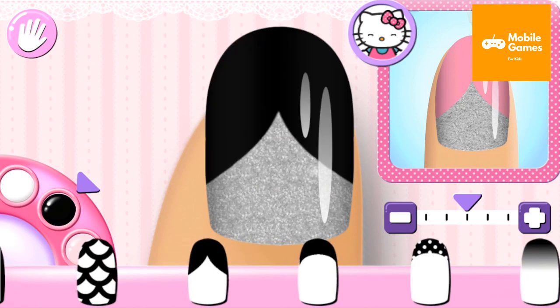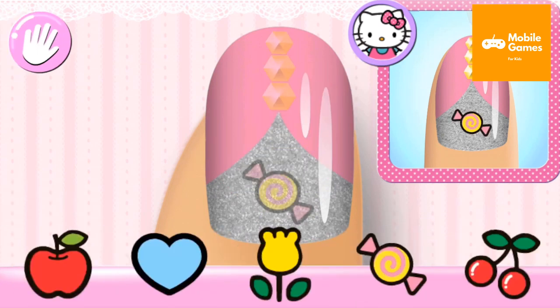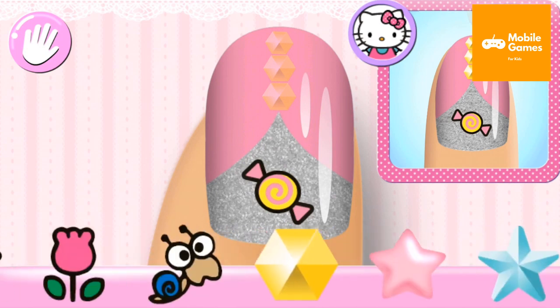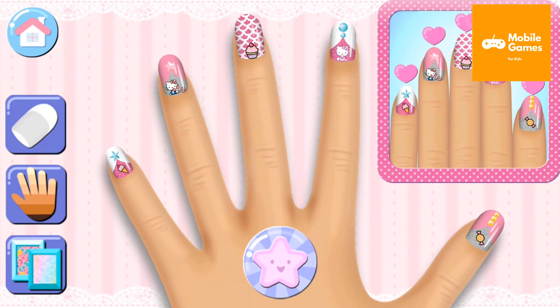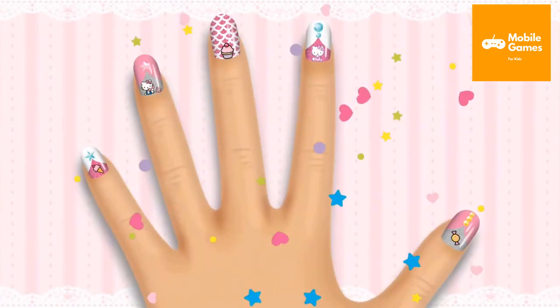The way. Cute! Amazing! That cute star is for you because your manicure is perfect! You're a great nail designer! You earned the cute star! This manicure has been saved in your album!